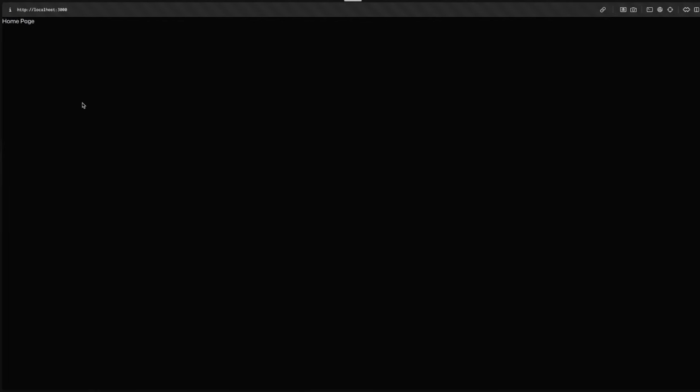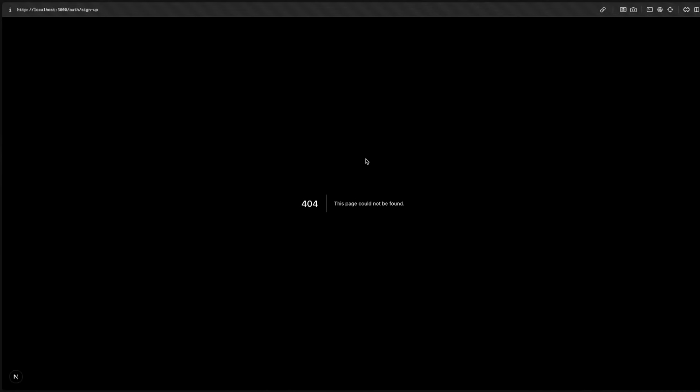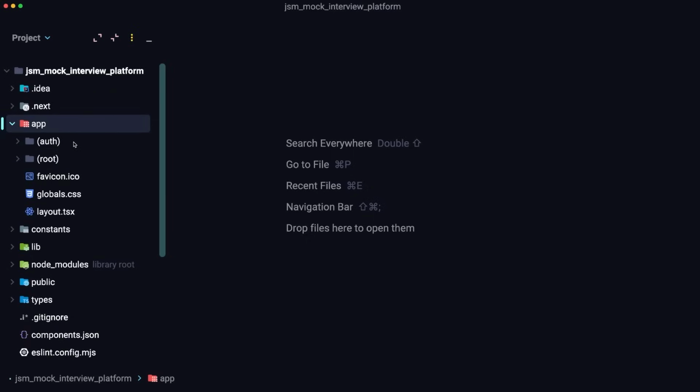So if you head back into the browser, you should be able to see the home page on the / route. But if you head over to sign-in or sign-up, you should be able to see two different pages. And the reason why you don't see something like auth/sign-in is because we used a route group. Feel free to try to create a couple of routes on your own and test out Next.js's file-based routing functionality. And in the next lesson, we can start right away with developing our auth pages.